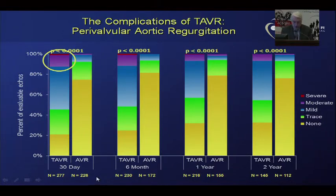Here is the comparison of TAVR versus aortic valve surgery for aortic regurgitation at 30 days, where the color coding indicates severity. Here's the color coding over here on the far right. So the red is severe, and the purple is moderate. There's a substantial difference in terms of perivalvular aortic regurgitation between surgery and TAVR, and that persists over time.